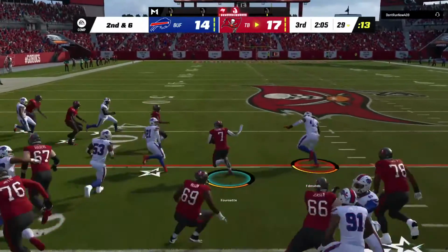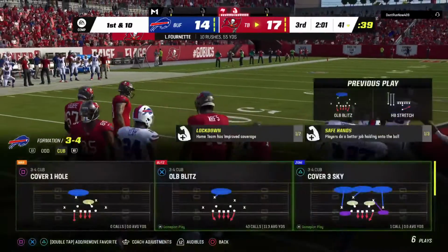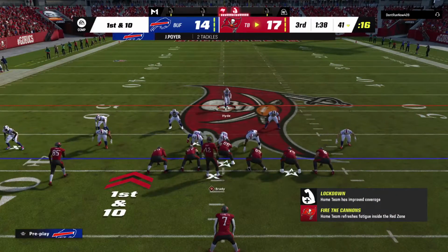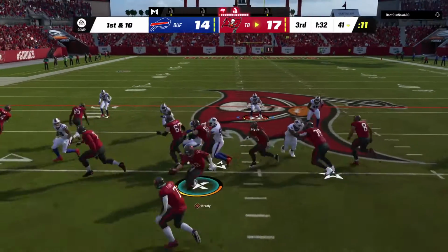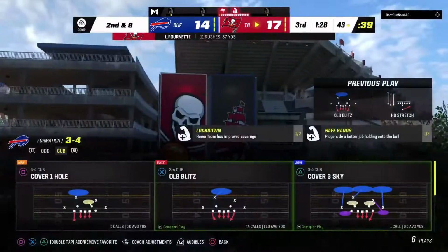Running off tackle left, Fournette. And they get him down, but not before he takes it across the 40-yard line. 55 rushing yards for him now on what was his 10th carry of the ball game. Fournette, a first down carry to the 43, 2nd down.